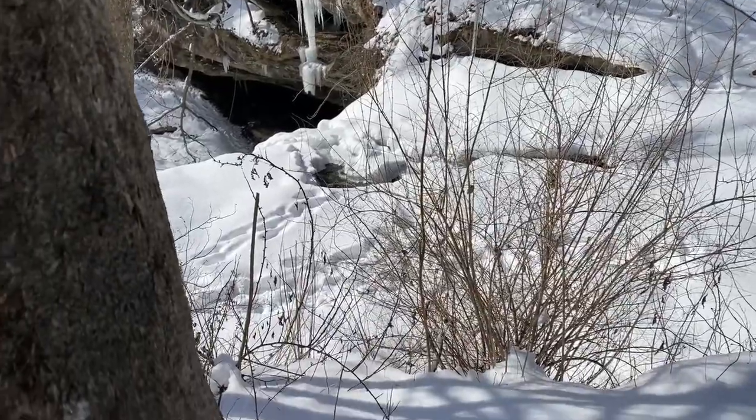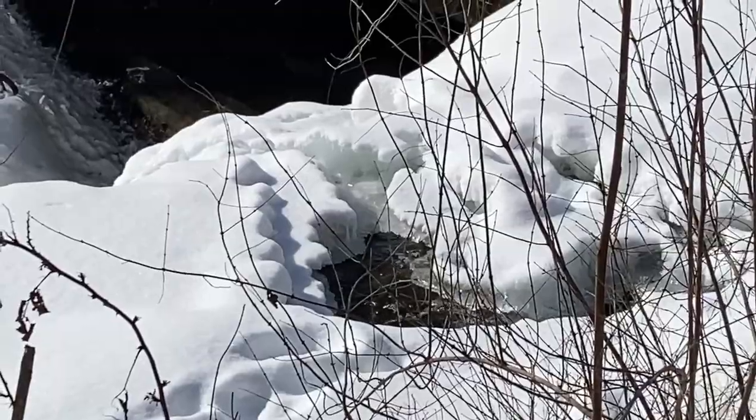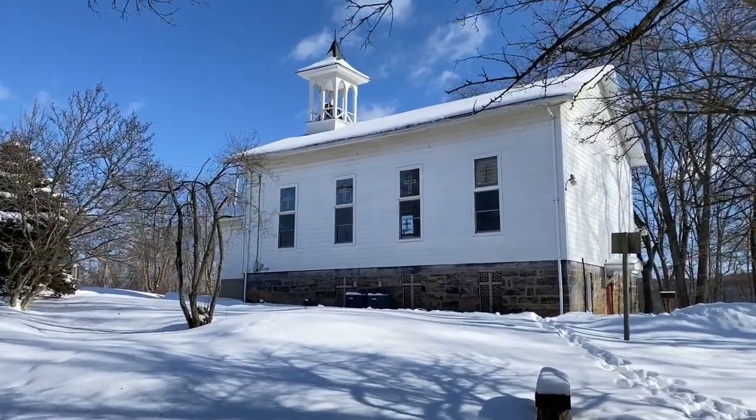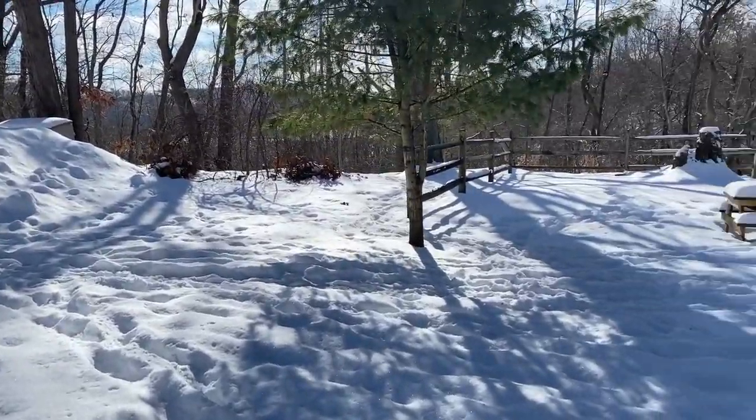See it flowing? Yeah. Buttermilk Falls Natural Area is part of the Beaver County PA Park System. Other parks in this system include Brady's Run, Bridgewater Crossing, Brush Creek, and Old Economy County Park and Pool.